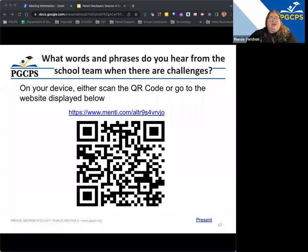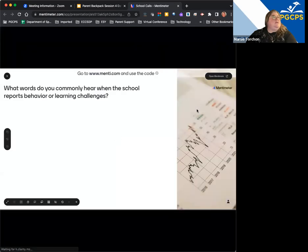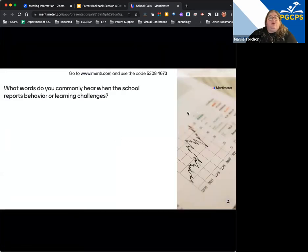So on your device, you can either scan the QR code or go to the website, and I'm going to put the link in the chat. So give me just 1 second. And that will allow you to access our Mentimeter, which is going to provide us with a word cloud. So we want to know, what words and phrases do you hear from the school team when there are challenges at school? If you have trouble logging on, please let me know and we'll see what we can do.